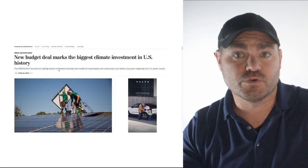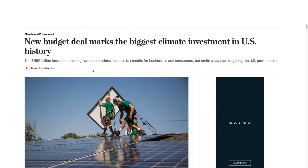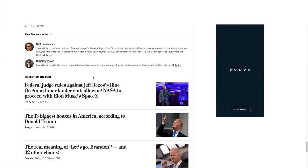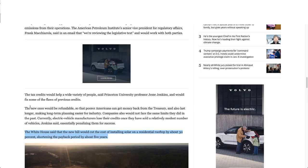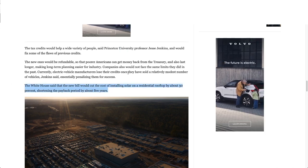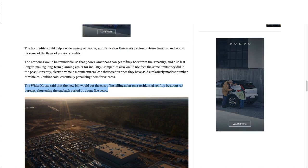we have the Washington Post. Let me bring that full. Sorry, the Washington Post reports on residential solar incentives we could expect to pass in the Build Back Better bill. Bringing it full screen. The part that I'm reading is quite a ways down here, and it's not even that much mentioned. Yeah, right here. The White House said that the new bill would cut costs of installing solar on a residential rooftop by about 30%, shortening the payback period by about 5 years, end quote.